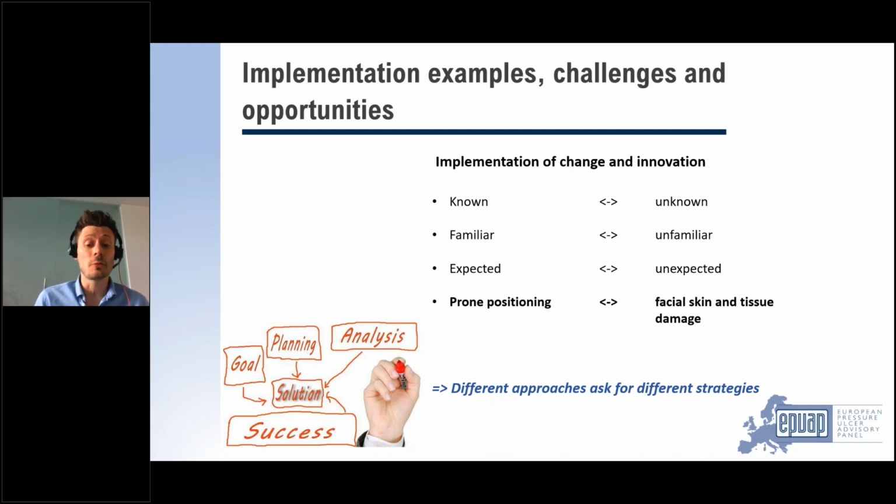First of all, there's a big difference between both, of course. The prone positioning, it was something we know already. It's something familiar to us. We expected that more patients would be in prone positioning, so we could prepare this better than the facial skin and tissue damage, what was something unknown for us, also unfamiliar, and also in some way a bit unexpected. We didn't expect it immediately big problems with this problem. Next slide, please.